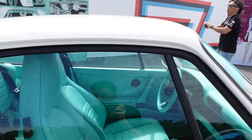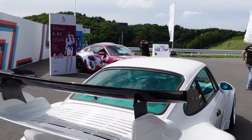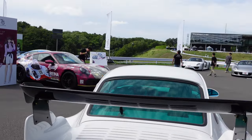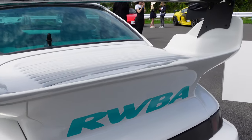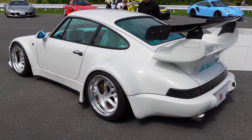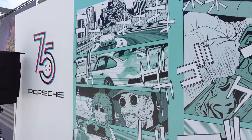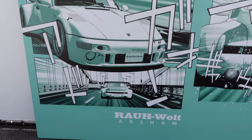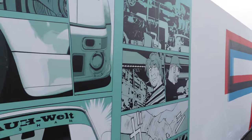So I know Daniel Arsham is really famous for creating some interesting sculptures where there's like crystal holes in it. But this one doesn't have any of that. It's just a very clean build, and he's a huge Porsche guy, I know that, so it just makes sense. And look at that, RWBA, so A for Arsham. That is so good looking, guys. My goodness. Yeah, you can see some of the artwork behind me here. You can see Daniel Arsham with Nakai-san together driving the car. It's so cool. Very, very cool way to debut this collaboration here at a very special event.